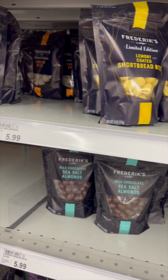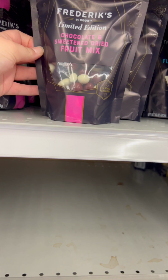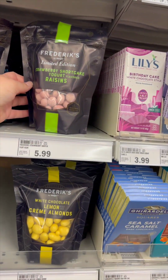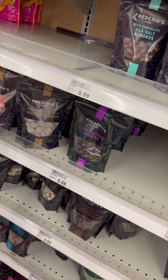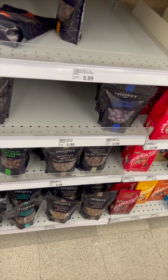Oh more Meijer brand stuff. S'mores bites. They have lemon-coated shortbread, chocolate and sweetened dried fruit, birthday cake, almonds. Oh, snacky. Strawberry shortcake raisins, white chocolate lemon cream almonds, dark chocolate cashews, toffee almonds. Oh my God. And look at how many more there are. Yeah, oh, so many. Too many. Blood orange caramels.